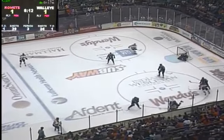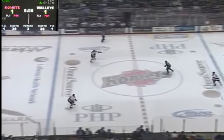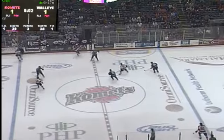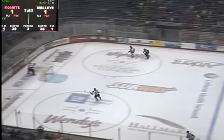Komets look. Trying to move it. Can't get it again. Hit from behind. Komets have to cover it at center ice. And here we are. Toledo trying to get a change, and they can't get it. Here's Tam coming out, and they give it away at center ice. Good hit that time by Embach. Drives his man loose and off behind the net.